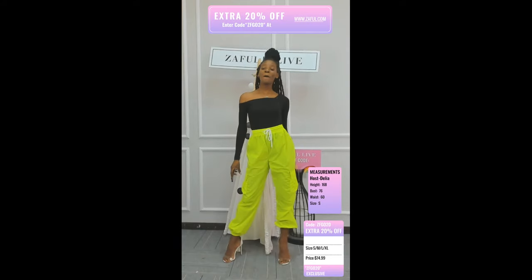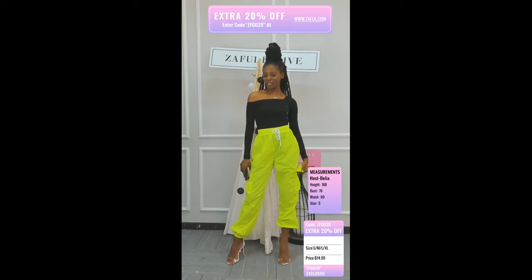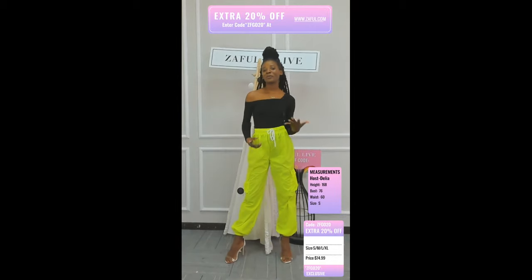We have small, medium, large, and extra large. And this one is the small size, and I really love it. Okay. Normally when I buy sweatpants, I buy one size small. But this one, it looks good. So I'm really happy that this one is the small size because it looks amazing.